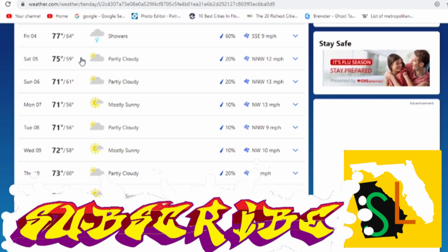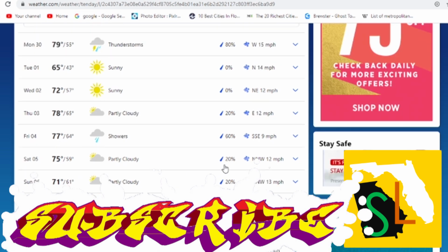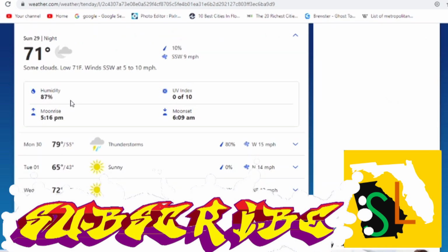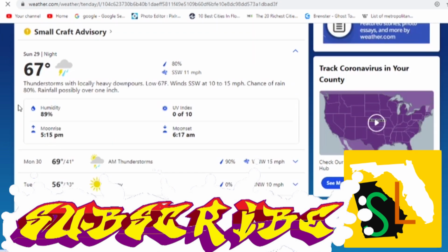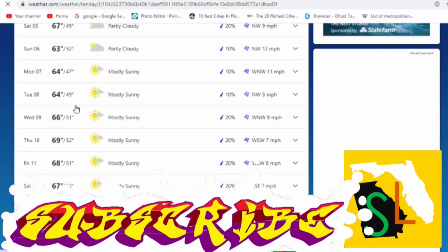And by the way, I don't ever remember all 70s. In the last few years, I think it's been in the 80s in December, as far as I remember. But anyways, apparently it's in the 70s, 60s and 50s in December in Florida. So that's South Florida, Naples. When you hop on over to Spring Hill in North Florida, you lose about 10 degrees. So here, it's in the 60s.